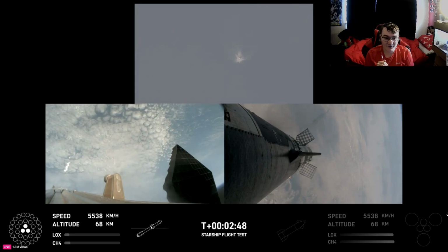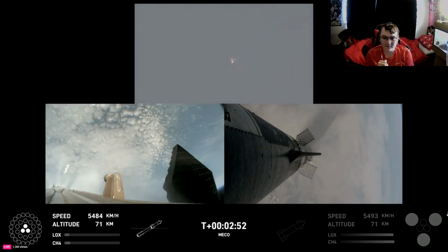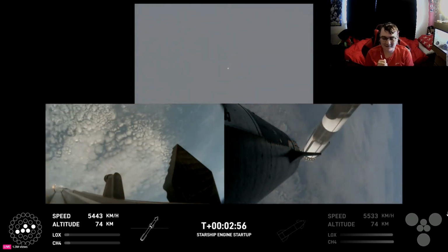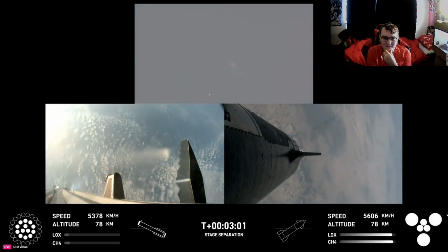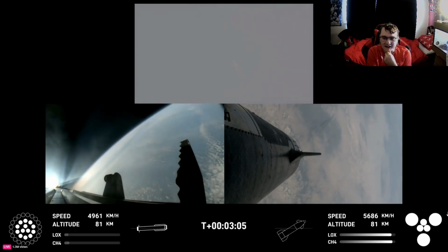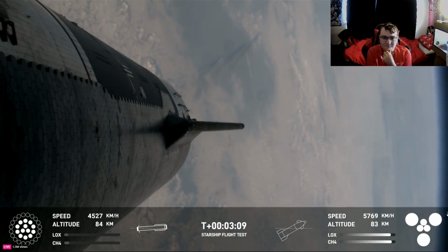Oh, wow! The grid fins are moving. Booster engine cut off. Most engines cut off. Ship ignition. Good hot staging. Separation confirmed. Nice. Well done. Boost back burn startup. Very nice. Hot stage confirmed. Ship under its own power.